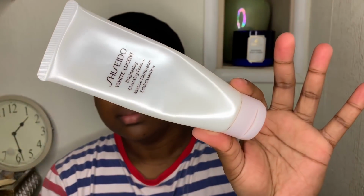The first thing is the Shiseido Brightening Cleansing Foam. And you guys, I love this stuff because it does help with brightening, and it's not like a bleaching cream or anything. It's simply brightening. It's going to help with hyperpigmentation, dark spots, any uneven skin tone that you have going on. It's going to make your skin even. So it's not going to make you lighter. It is going to help even your skin tone, which we all need.